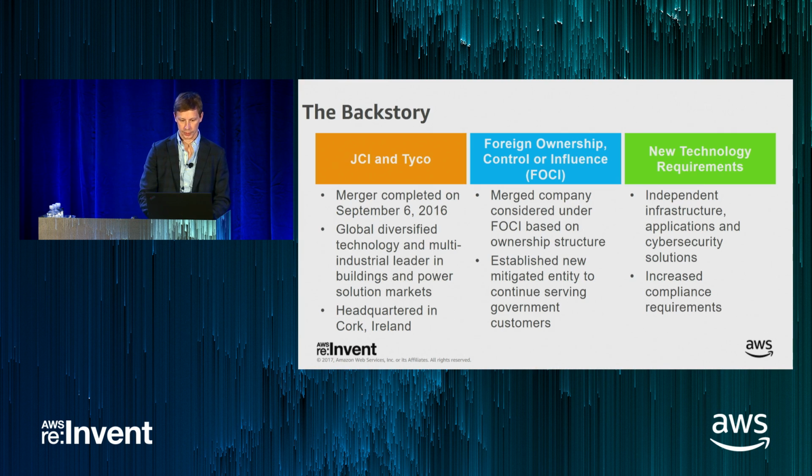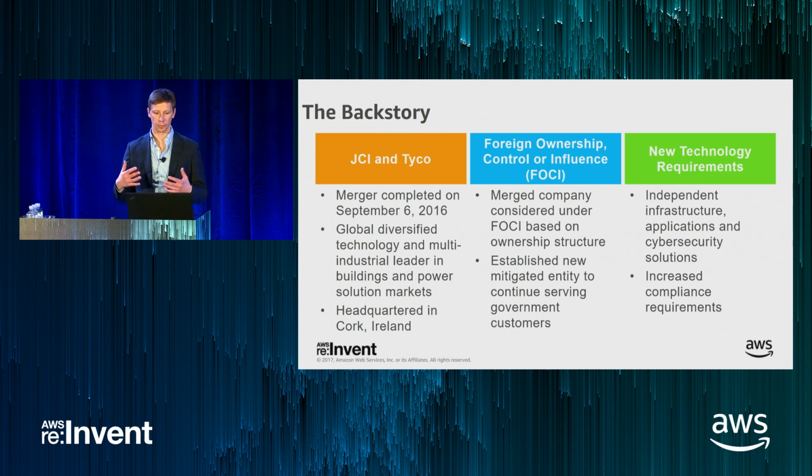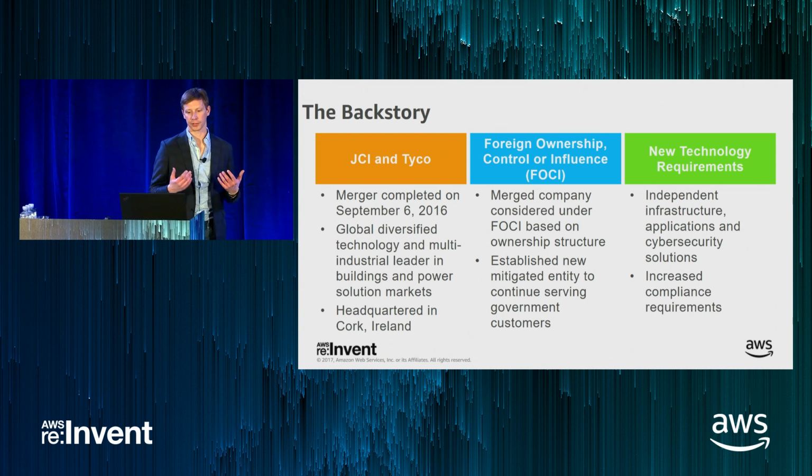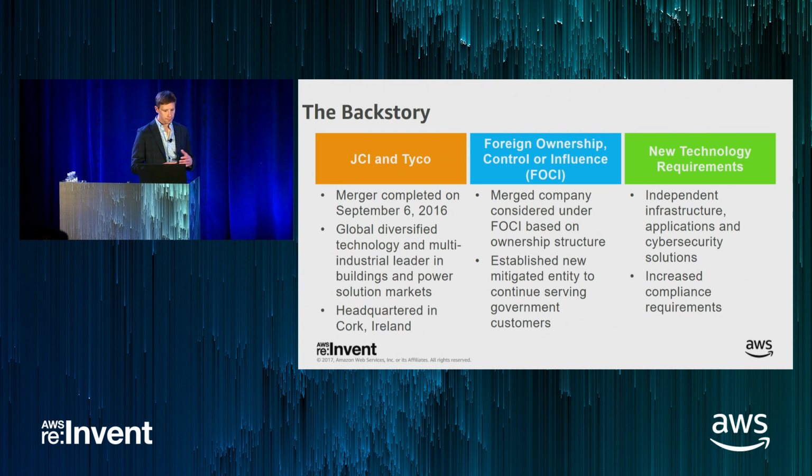As we go forward, let's take a look at a bit of the backstory that brought us along our journey. First off, the merger of Johnson Controls and Tyco was completed in September of 2016. What that did is bring together a global diversified technology company. It's a leader in building and power solution markets. So a lot of the HVAC equipment, the control panels, and the batteries in most of our cars are made by Johnson Controls. With that merger, our headquarters moved from the United States to Cork, Ireland.